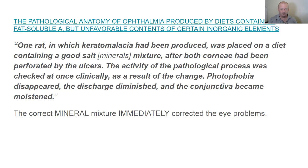Here's a quote. One rat in which keratomalacia had been produced was placed on a diet containing a good salt mixture, good mineral mixture, after both cornea had been perforated by ulcers. The activity of the pathological process was checked at once clinically as a result of the change. Photophobia disappeared, the discharge diminished, and the conjunctiva became moistened, end quote. What are they saying there? They didn't say whether this rat was on a vitamin A diet or whether it was on the wrong salt mixture, the wrong mineral mixture diet. They didn't say. So they gave this rat ulcers in its cornea, okay, perforations, holes in its cornea with whatever diet they gave it. After this happened, they gave the rat the good mineral mixture.